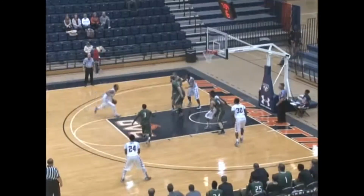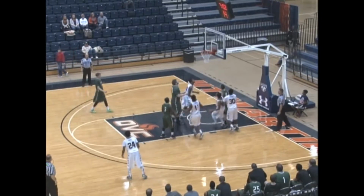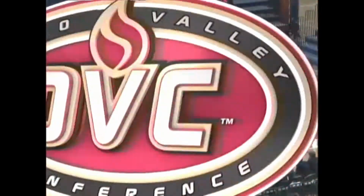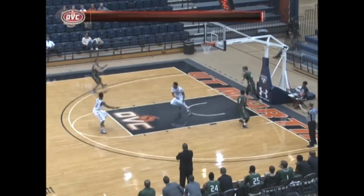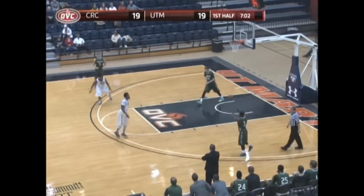Free throw is up and in. Marshawn Newell hits it. Here's the replay. Marshawn just took it strong to the basket and got fouled. Second one is up. Good. We're tied again at 19 apiece.